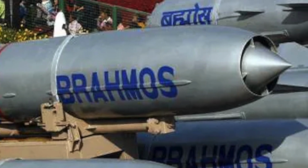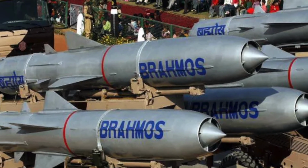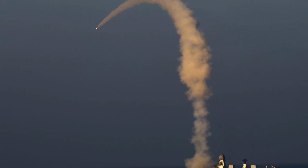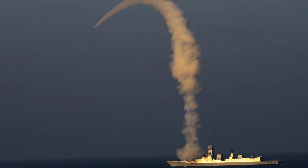INS Surat's main anti-surface weapon is a battery of 16 vertically launched BrahMos supersonic long-range anti-ship missiles. This is one of the deadliest missile armaments of contemporary warships. The missile maintains a speed of Mach 2 to 3 throughout its flight, which makes it extremely difficult for even modern defense systems to shoot it down. The ER, or Extended Range variant, can strike at a range of 500 kilometers or 310 miles. There is a plan to increase the load with 8 additional cells.